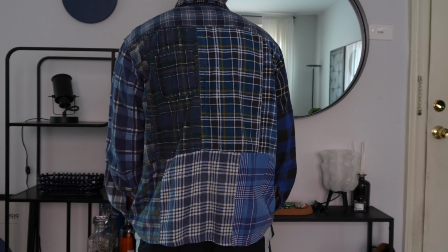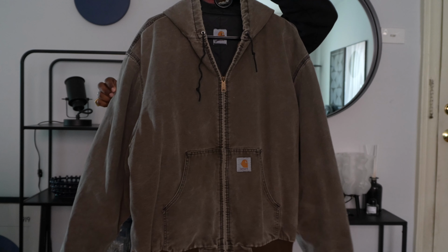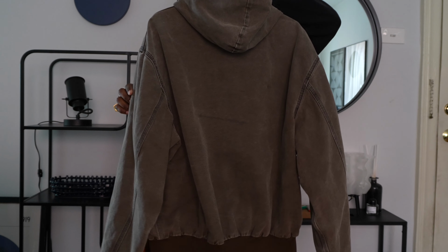So gonna give flannels a try again and let's see if I actually wear it. Next up, we got this hooded Carhartt jacket in brown. This is something that I saw a lot out there too. A lot of people were wearing more of that workwear hoodie style jacket, so it did influence me to pick one up.